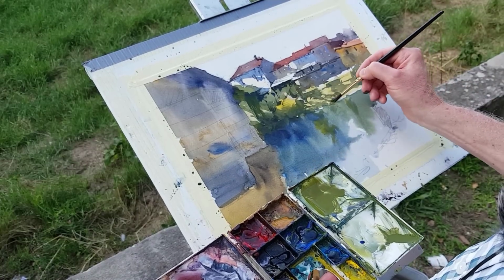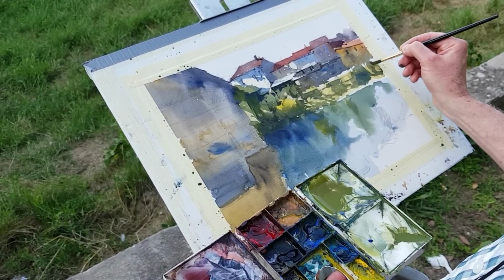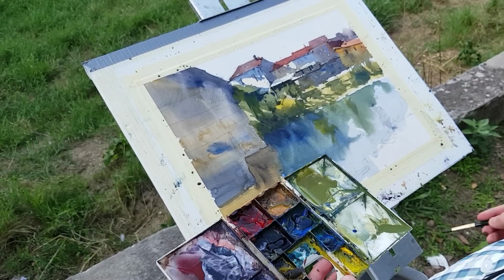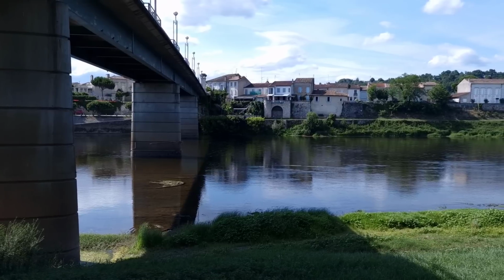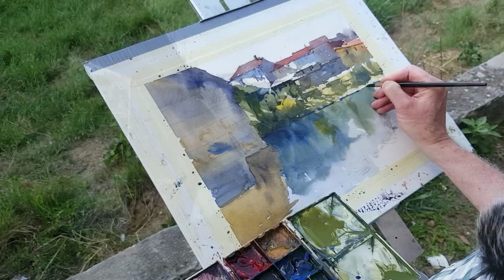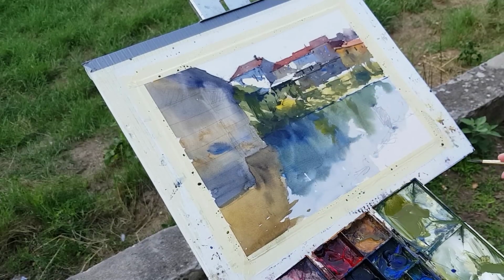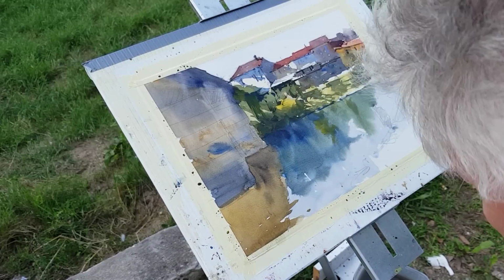Try and soften up some of these shadows here. A bit too many hard edges. And then definition to the water's edge.